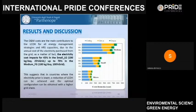Why? The reason is the following, because the operating and maintenance cost includes the cost for purchasing electricity. And since we considered that this hydrogen refilling station is to be installed in the south of Italy, we have considered the electricity price from the Italian market. But these results suggest that if we consider the same analysis in different countries, in particular in countries in which the electricity price is lower, we can have a reduction in the levelized cost of hydrogen.